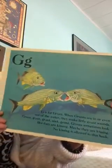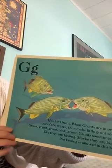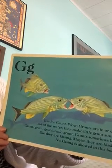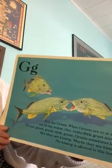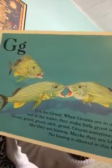G is for grunt fish. When grunts are in or even out of the water, they make little grunt sounds. Grunt, grunt, grunt, oink, grunt. Grunts sometimes look like they're kissing. Maybe they are kissing. Hey, no kissing in this book.